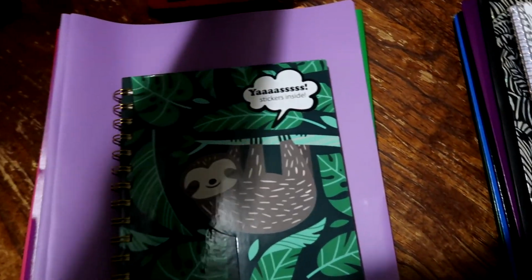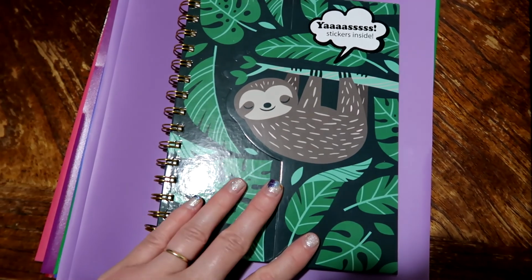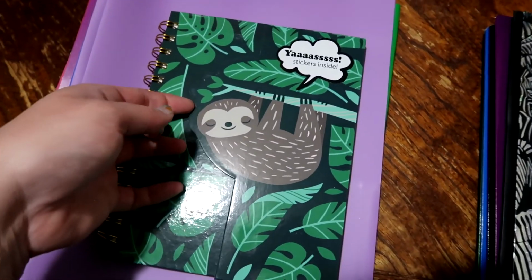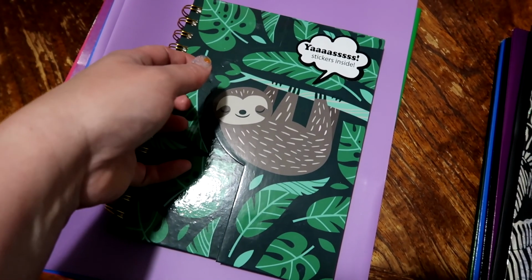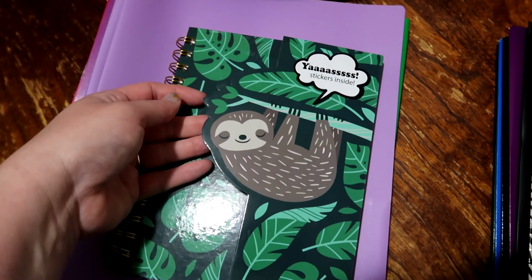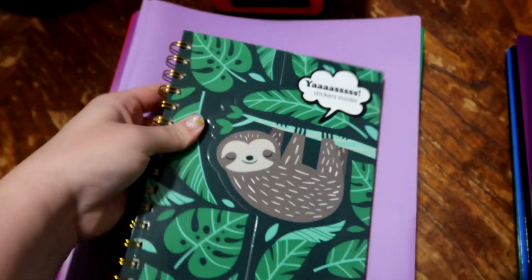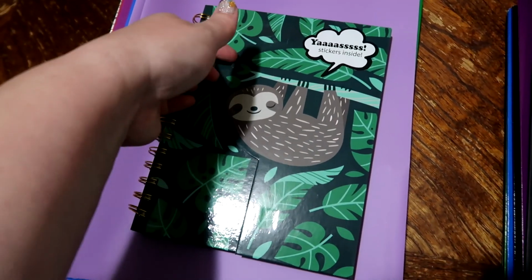This is where I actually started looking into more of the journal style that they had for them to purchase for their travel schooling. They had this sloth one. Her top 2 favorite animals right now are sloths and pandas, pandas always being number 1. But she liked that it had a sloth on it, and this one's the only one like this.